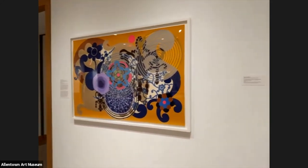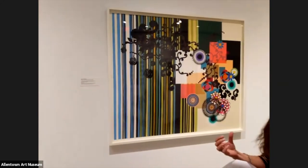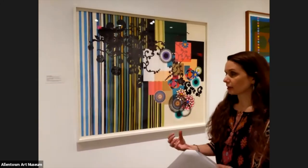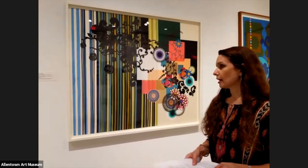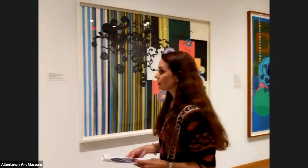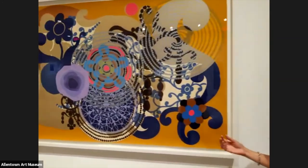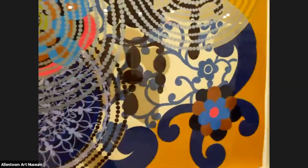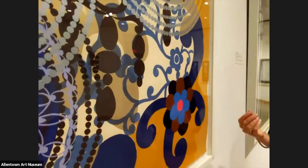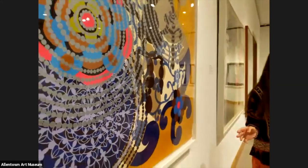So she could take an element and move it around and change her composition easily within the process of designing the print. And you can see in this image that there's a very smooth finish to it. The screen print tends to give a sort of shiny and very flat kind of texture. And this was actually unlike what she was doing in other media.